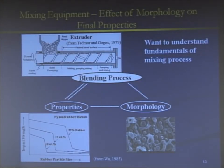So in our group, what we do is a lot of processing of polymer materials. What we're really interested in is how we can take a certain mixture of polymers, or polymers and filler, and create a certain structure that will then create a certain type of property that we're looking for. So we're always trying to see the relationship between the blending process, morphology, and finally the properties. In this case, this is a nylon rubber blend, where we are changing the processing, and by changing the processing, for this 10 weight percent concentration, we get to a point where we get a smaller particle size, and at that smaller particle size and lower, we get a much higher impact strength. So by changing the processing, we can get a different morphology, which then leads to better properties.